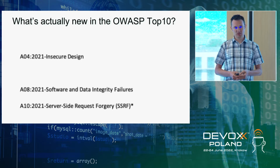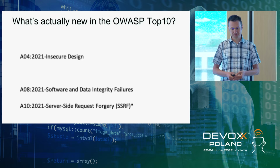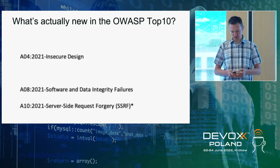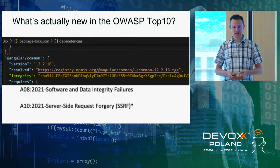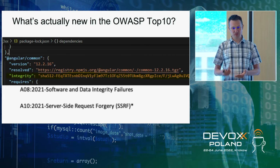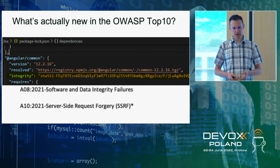Next one is software and data integrity failures. It's basically extended insecure deserialization from the previous report with a few additions. And one of them is software integrity. When you take a package from a repository and you bring it into your own code, you set the version of this package.